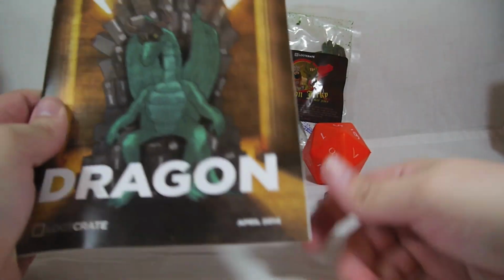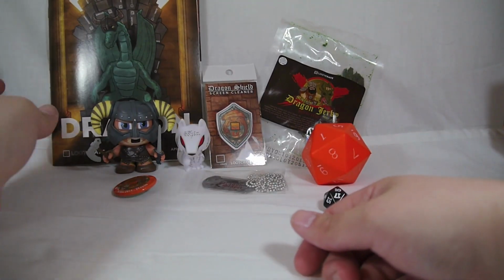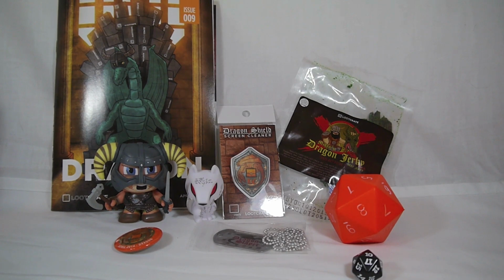So you do get a cool little booklet that is kind of like a mini magazine. Plus, if you're unfamiliar with any of the items, it kind of gives you a description of what the item is, just in case you didn't know. Again, just like the Nerd Block, this is something that may or may not be worth it for you. As you can see, it's quite a bit less specific in terms of how random it is.